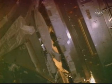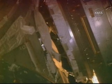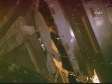Once the logistics module is clear, Nyberg and Shamatov will maneuver the arm in a lateral direction about 30 feet to rebirth it and bolt it into place on top of the Japanese Kibo module.